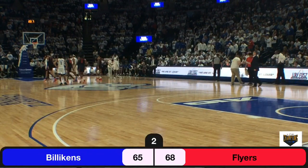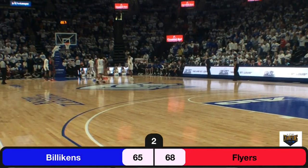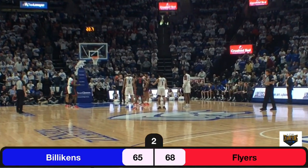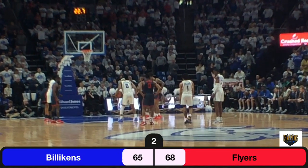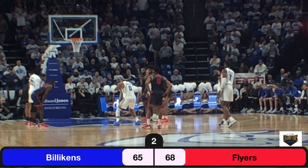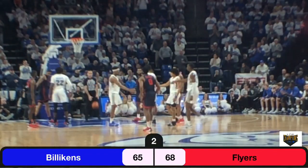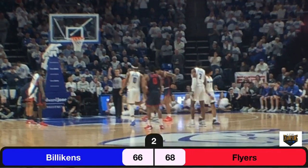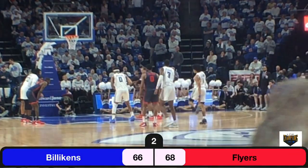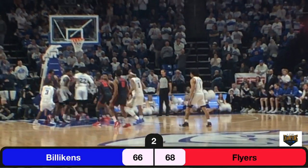Jordan Goodwin will go to the line to shoot two. His team is down by three. There's 22.7 seconds in the game. First attempt's okay, and it's good. 22.7 seconds in regulation. Billikens down two, second free throw attempt. It looks good, it's good.